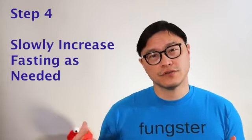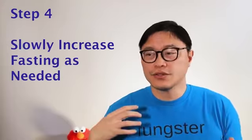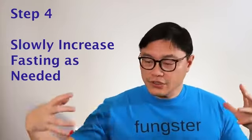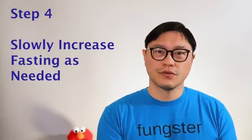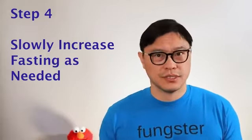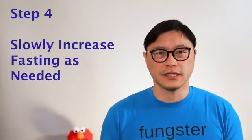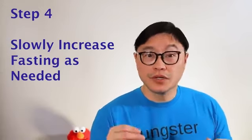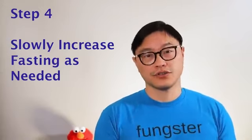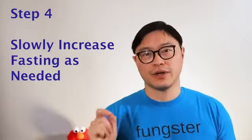The fourth step is to gradually increase your fasting period. Once you've adjusted the foods, now you can start to gradually lengthen out that fasting period. So you can go, instead of 12 to 14 hours, you can go maybe to 16 hours a day, an 8-hour eating window. This is called time-restricted eating. And what you're doing is simply allowing your body a bit more time to burn off that sugar. Just like that car, you're giving it more time to drive around.